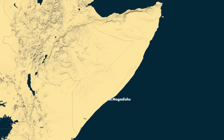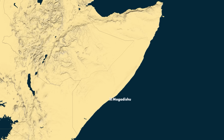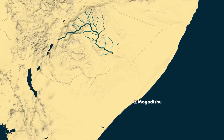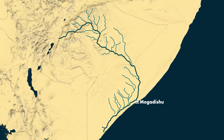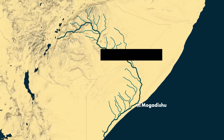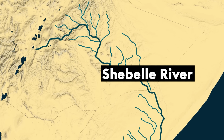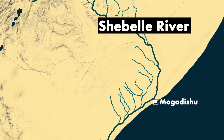To find the first land suitable for basic agriculture, we have to travel over 1,000 kilometers further south, where the first permanent rivers are crossing the landscape. Coming down from the Ethiopian Highlands, the Shabelle River crosses the Somali border around halfway down and makes its way straight to the Indian Ocean.